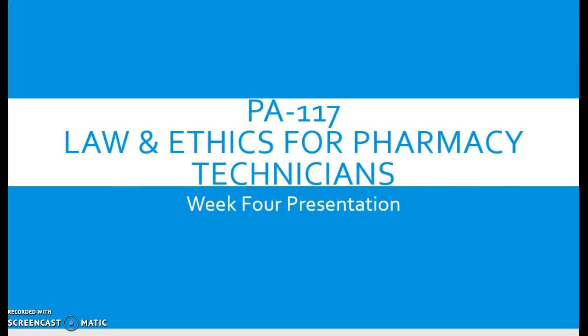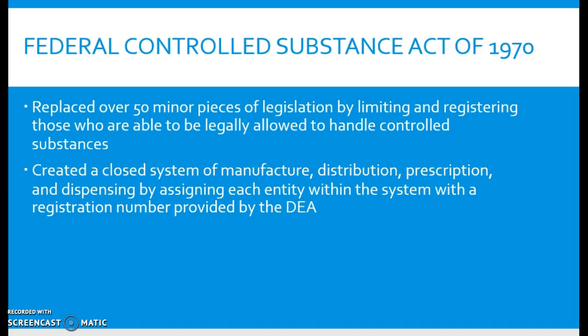The final week in preparation for this midterm exam was week 4, and week 4 was all about the Controlled Substance Act. We're looking at how things are scheduled, how these drugs are in the different schedules, what the definitions are within the Controlled Substance Act, and some of the different things that are involved in registration, including what you can and cannot do if you're registered with the DEA. We also covered how to determine whether or not a DEA number is valid.